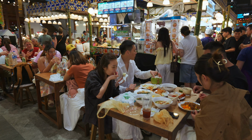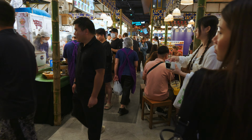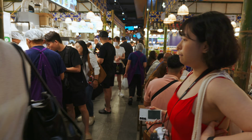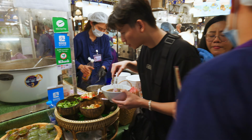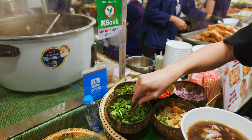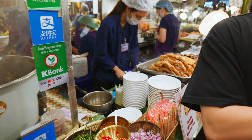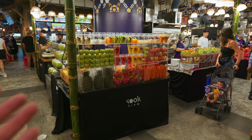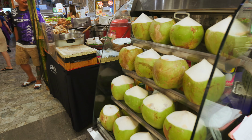But you can come, you can eat, sit down. It costs a little bit more, obviously, but you kind of expect that. You've got toilets and aircon and proper seating inside. You can watch them cooking as you would in street food. The smells are good. Wow, look at those tendons, those big beef tendons. Of course, fruit in Thailand. You've got the shakes, coconut, of course, as you would expect.